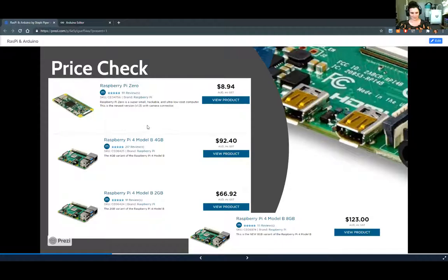When you start to look at the Pi Model Bs though, depending on how much space you want, you can see the price going up. So if you want a 2 gigabyte Pi Model B, you're looking at around $66, $92 for a 4 gigabyte, or if you want the big one, you can pay $123 for 8 gigs of storage. And I think most projects, depending on what you want to do, wouldn't really use that much, I would assume. So I think something small is probably a good place to start.